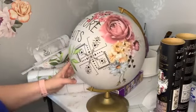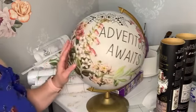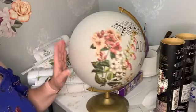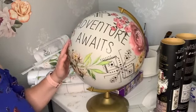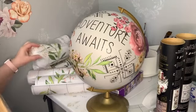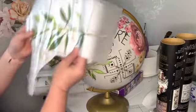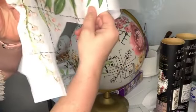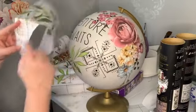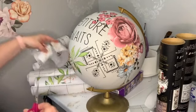Okay. So now I can put some berries there. But that looks really cool. See how you can mix and match transfers and they all just kind of go together. I think it looks really cool. Okay, so I need some berries. Let's find some berries. And we've got a bunch of berries right there. See the berries? The berries are cute. So I don't need a huge amount. I'll just use this little bit right here. Like so.